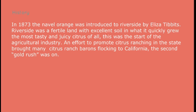This is what the monument asks us to remember: its significant history, from how they started and came to be, to their tasty and juicy citrus.